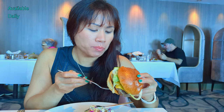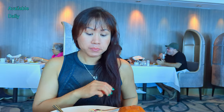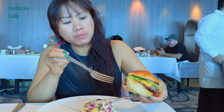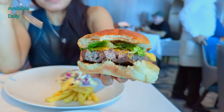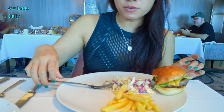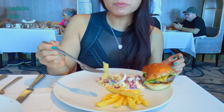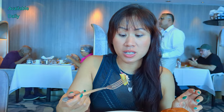Put all the stuff on there. Burger. The bun is nice and fluffy, airy. The patty is actually nice and smoky and juicy. Can we see the inside of it? I tried a fry. Fries are good. Need some ketchup. It's actually this burger. Surprisingly, the patty is actually nice and juicy and has a smoky taste to it. Pretty good.